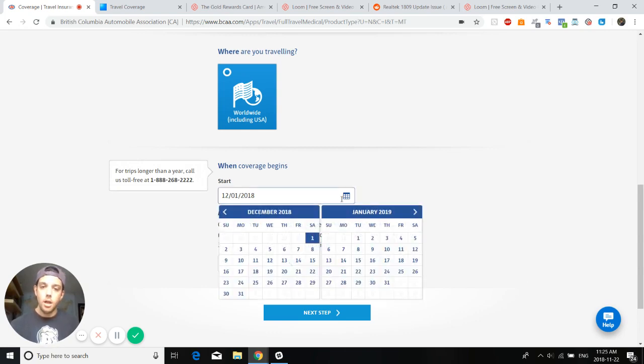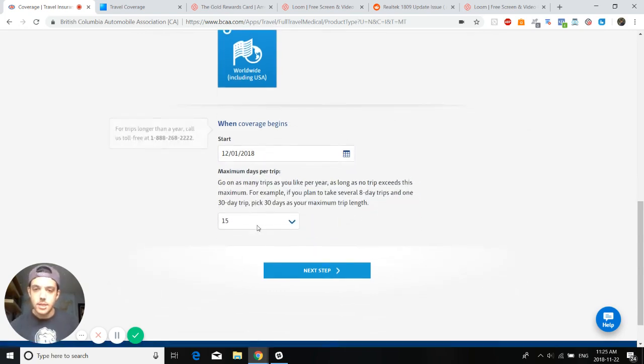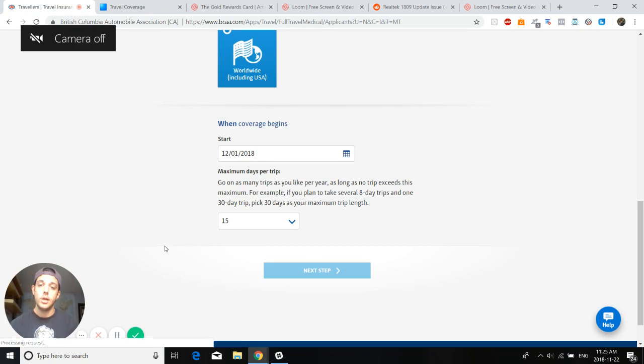Start trip, let's just say like December 1st, because that's coming up. And 15 days, this is 15 days consecutive for as many trips as you want throughout the whole year. So 15 days, which matches the American Express Gold Rewards card. So let's go next step.